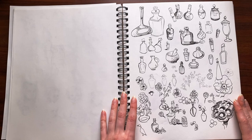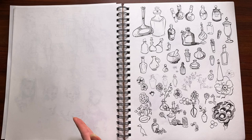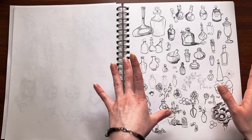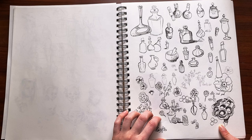Bottles, lots and lots of bottles. I'd seen a lot of sketches from Devin L. Kurtz on Instagram. She does lots of different studies of bottles and shoes and all sorts of different things. I think she does a Google search and draws from some of the references and then tries to come up with some on her own. So that's kind of what I was trying to do here. Also got some little lotus seed pods. These were very confusing to draw, but super fun.